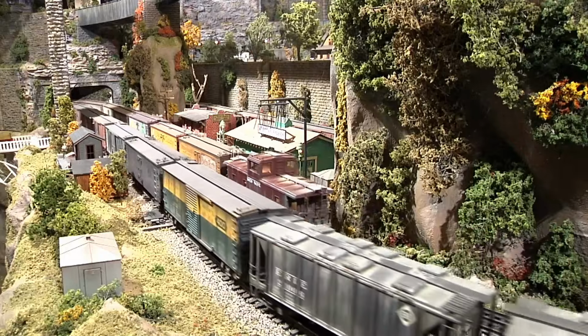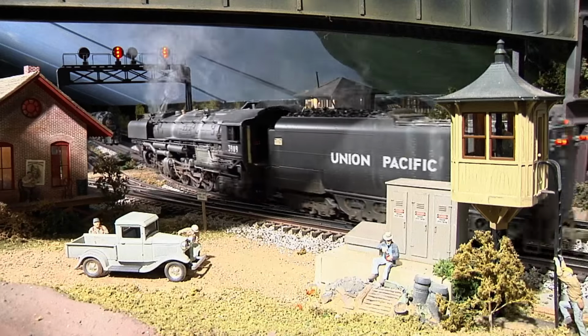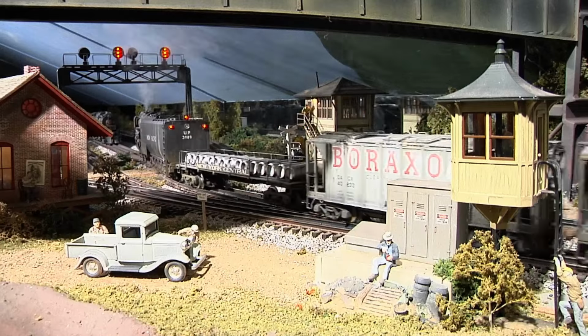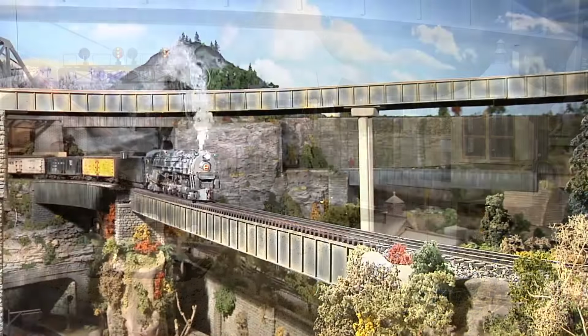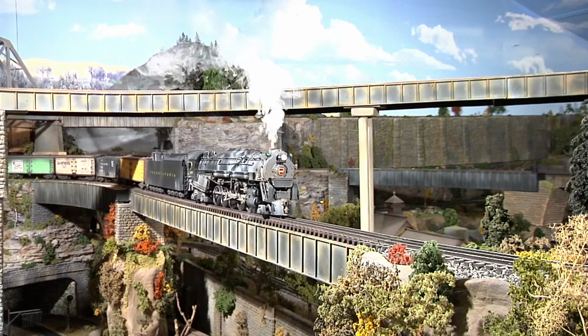Jim did much of the work of building this layout himself. But a railroad this big and this well done doesn't typically get built overnight or by just one person. I'm a pretty good carpenter. I can build all the bench work, and I laid all the track and wiring. I'm very good at that.